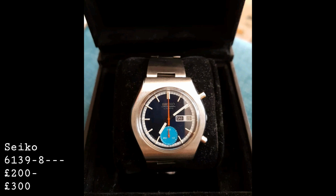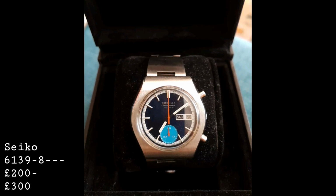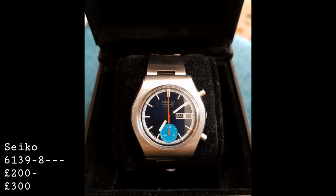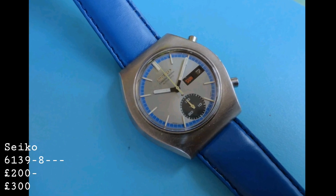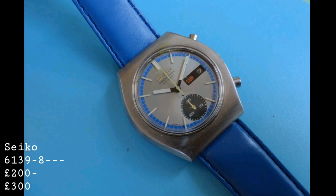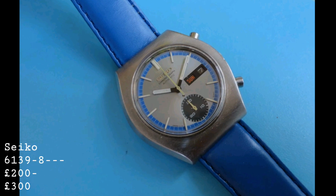You also get that fantastically well-designed dial, which gives you a brilliant legibility with different layers of lumed indices, as well as those fantastic baton-style hands, and those very, very clear chronograph hands which match in terms of shape, and on certain models also match in colour. To the right-hand side of the dial at 3 o'clock, you also see the day-date complication, which again is a functional and very helpful feature for those using these watches.